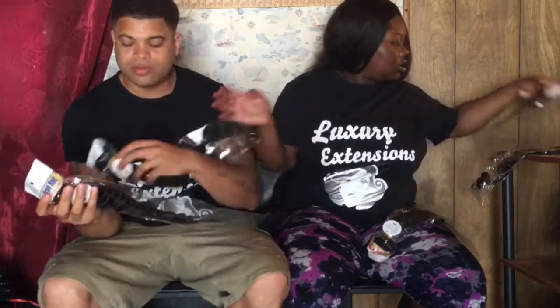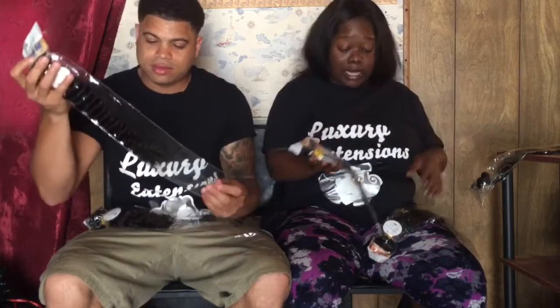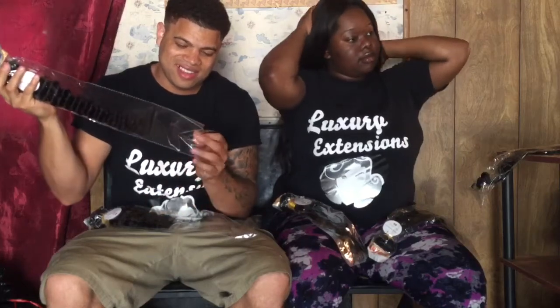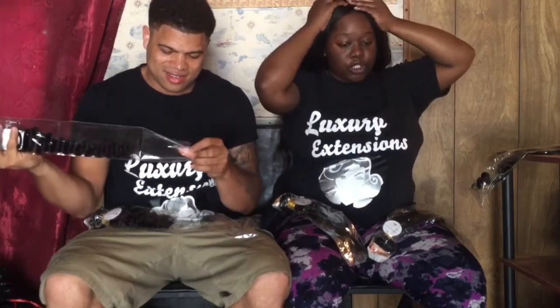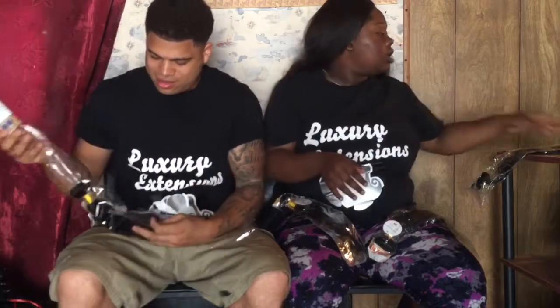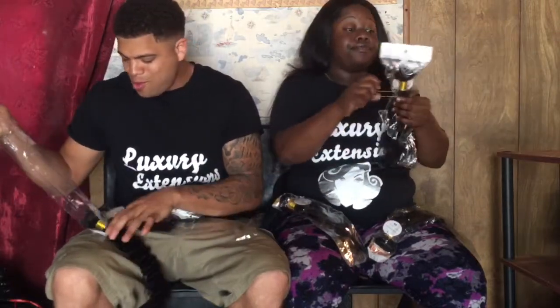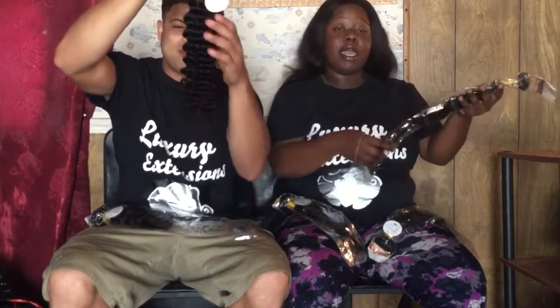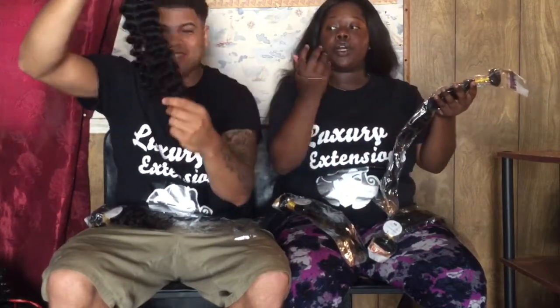This is the most beautiful hair I've ever seen. Seriously. All I'm wearing is luxury stitches. As you can see, this is only three bundles. She be swinging. And this is a wig that I made with a closure and three bundles. A closure, not a frontal. My hair is so full. You want some full, good hair.